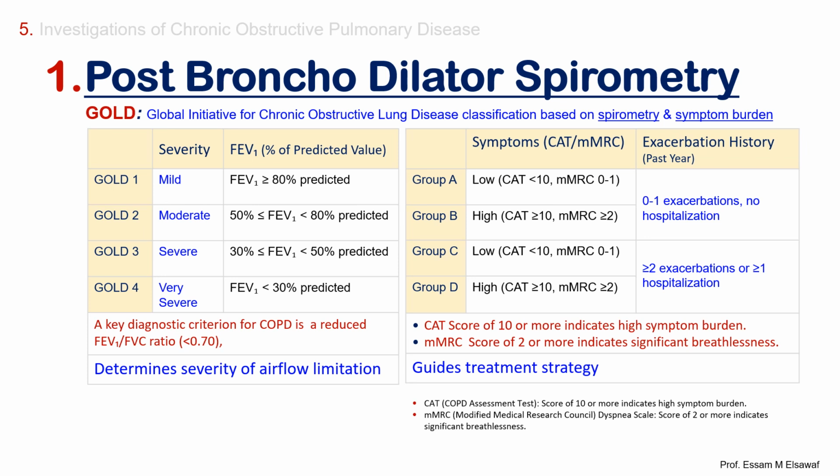It's clear that a CAT score of 10 or more indicates a high symptom burden, reflecting significant impact on the patient's quality of life, while an mMRC score of 2 or more signals that the patient is experiencing significant breathlessness. Together, these assessments provide a comprehensive view of the patient's respiratory status, enabling clinicians to tailor treatment strategies more effectively and monitor changes in disease severity over time.